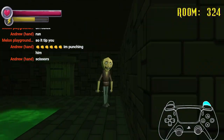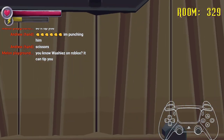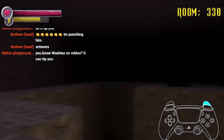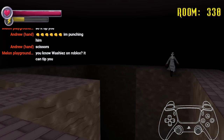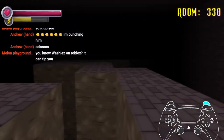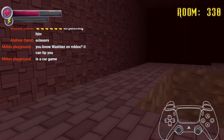Something like that, or like a needle. I don't mess with all that stuff. Oh, my goodness, we just got done with an encounter. Leave me alone. Child, please. Also, we got this stupid room again. Oh, my goodness. I freaking hate this room. Oh, nope, we're cooked.